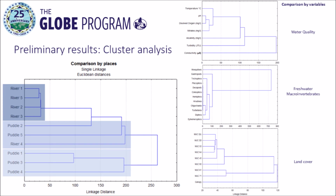Okay, so in this slide, cluster analysis allows you to compare all sampling sites and all variables, setting similarities when grouped at a shorter distance forming a cluster, and differences when chaining distances are greater. In river sites 1, 5, and 2, and 3 form a cluster by similarities in water quality values, macroinvertebrate type, and land cover. Site 4 of the river is located after sewage discharge and has high levels of alkalinity and conductivity, low diversity of macroinvertebrates with predominance of gastropods.